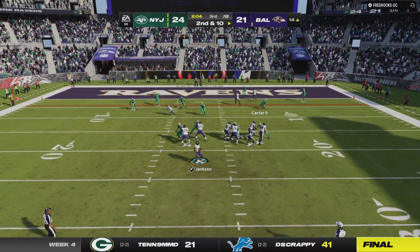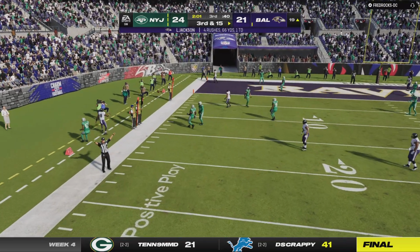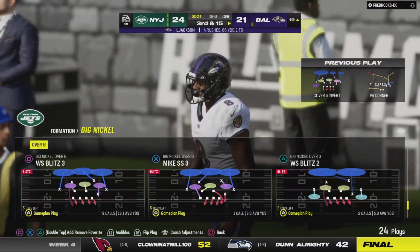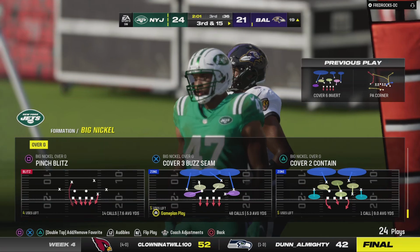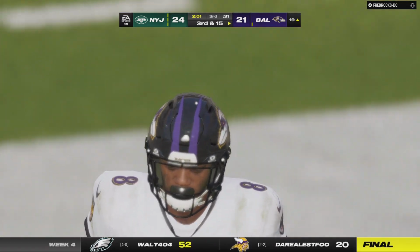On 2nd down, here's Jackson. Dancing to his left, and he will not throw it away. He goes out of bounds, well shy of the line of scrimmage, so that's a sack. That's going to go down as a loss of 5, and it brings up 3rd down.